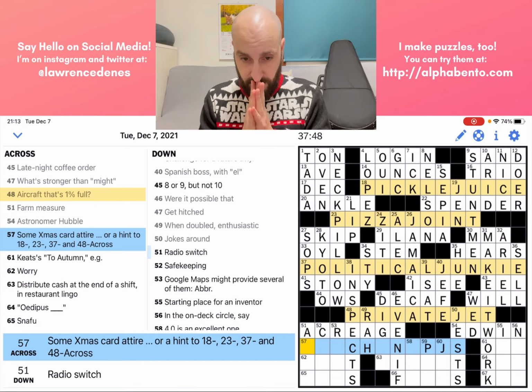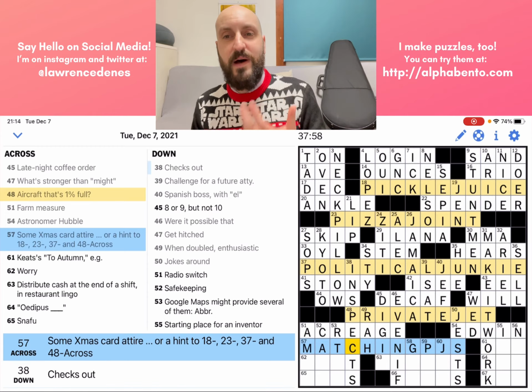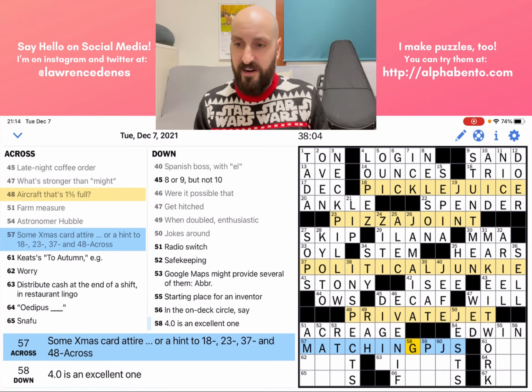Xmas card attire. Matching PJs, I believe is what that is, right? So people might wear matching pajamas for a Christmas card. Matching PJs is the answer.